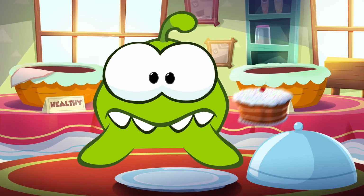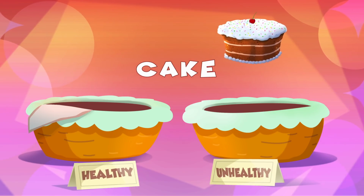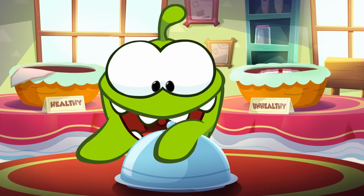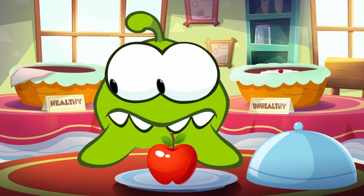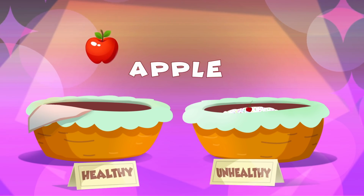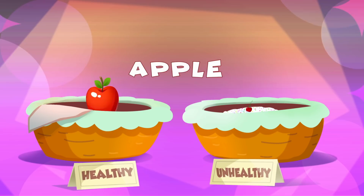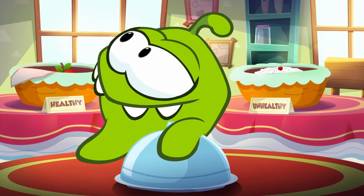Cake. But Om Nom, I'm sorry. Cakes are not very healthy. Never mind. Let's see what's next. An apple! A juicy red apple! They're very, very good for you, Om Nom. Don't worry. You can try it later. Let's put it in the basket. Excellent.